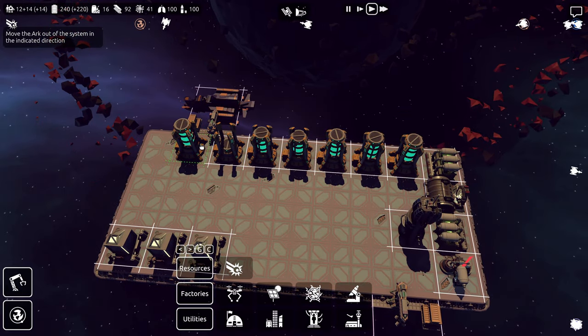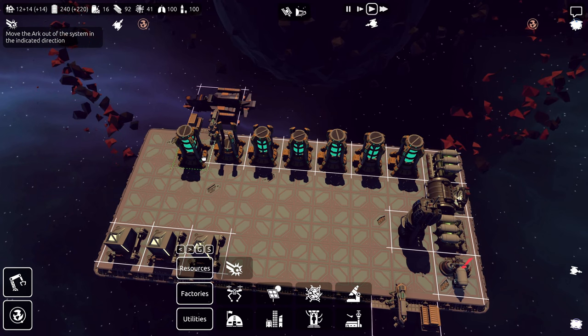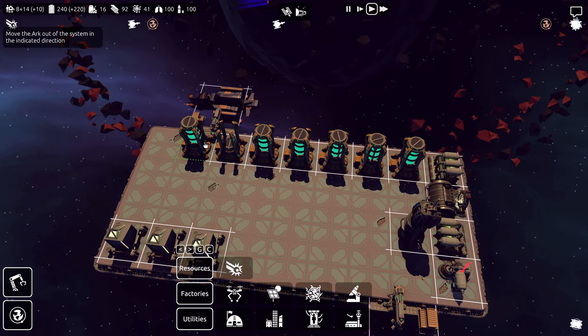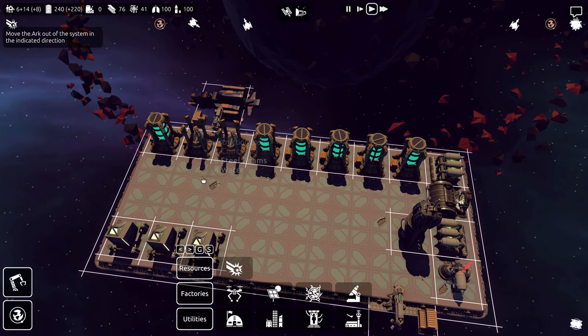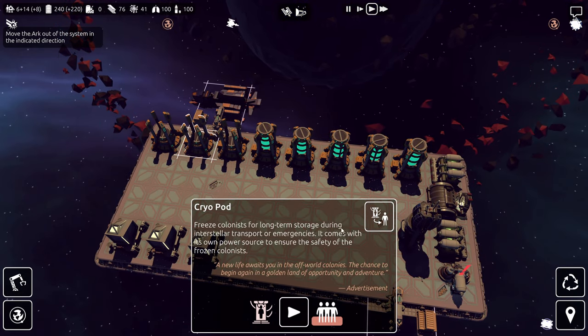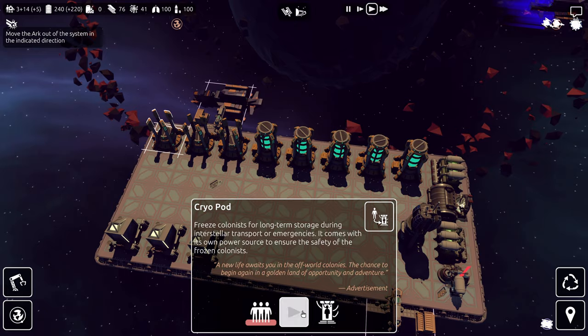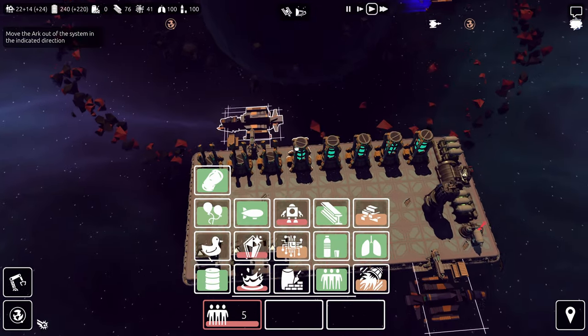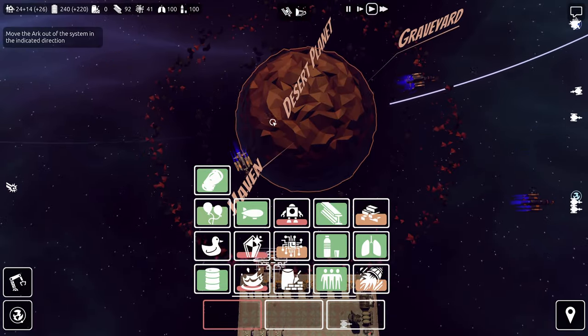So we'll have this be right up against it. There we go. Right up against. It's a little bit. There we go. And right there. Yep. So we get these cryopods. Switch the mode and hit go. Switch the mode. Hit go. Switch the mode. Hit go. And then we just offload all these guys and go back and get more. Yeah. That's how we do it.